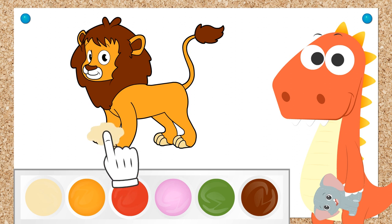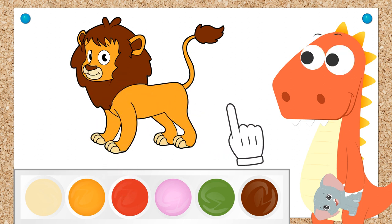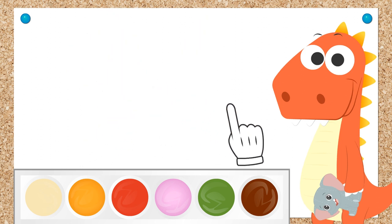The lion is the king of the jungle, and his roar is the most powerful one out of all the felines. Don't worry, Eddie. This one won't roar. It's only a picture. Let's do another animal that lives in the savannah.